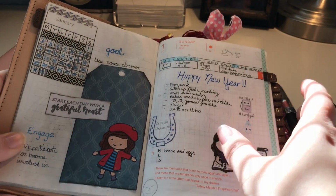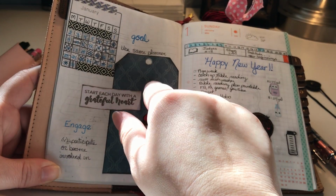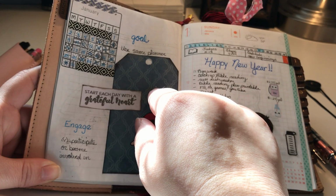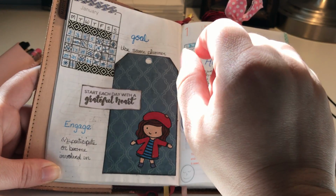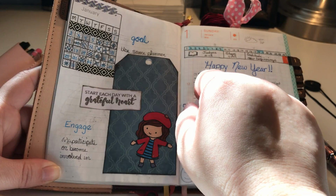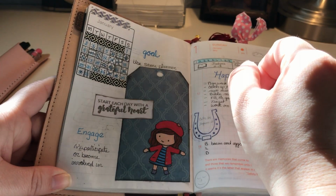So trying a different setup with my monthly. One goal. So I changed a lot at the end of last year, the planner I was using, and that was driving me nuts. Even though I used the same system, the fact that I was constantly in a different book drove me batty. So my goal was to use the same one, and using the Hobo was my goal. So I'm so proud of myself. I actually did it. Used it the entire month.